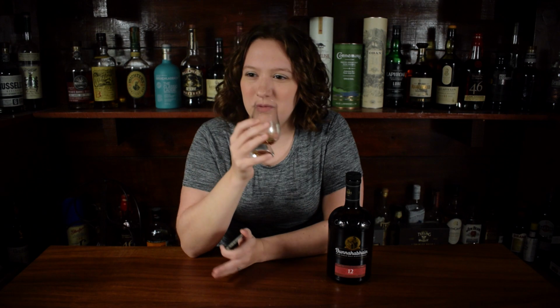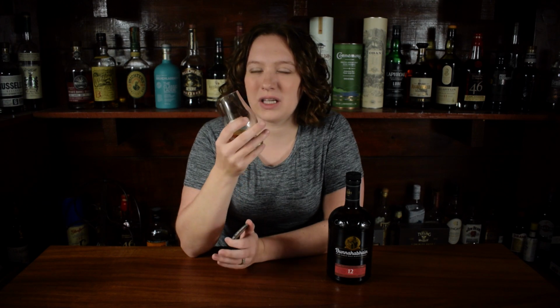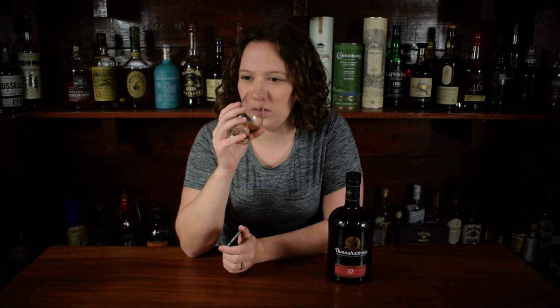So it's kind of nose warming. It's this wonderful balance of sherry and ex-bourbon. Like, I don't know if you could get more well-balanced in terms of those kind of notes. Yeah, you get that vanilla. It's like a vanilla cream and caramel. And then that sherry comes in.